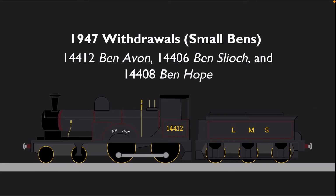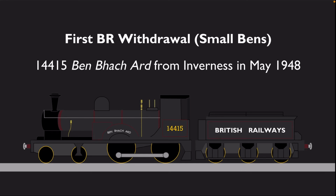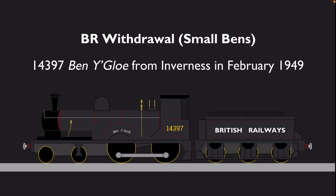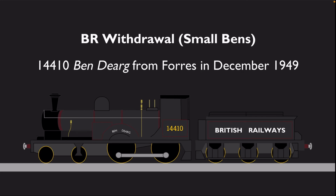3 more were withdrawn the following year, leaving only 10 to pass into BR ownership. The first BR withdrawal was number 14415 Ben Bachard from Inverness in May 1948. She was followed by numbers 14416 Ben Aveur in September and number 14401 Ben Vrocky in October, both locomotives also going from Inverness. 3 more were withdrawn in 1949, these being numbers 14397 Beniglo and 14403 Beneteau from Inverness in February, and number 14410 Benjerek from Forres in December.